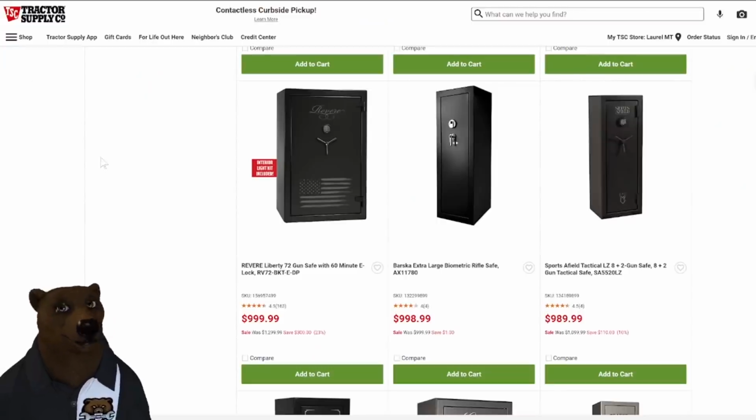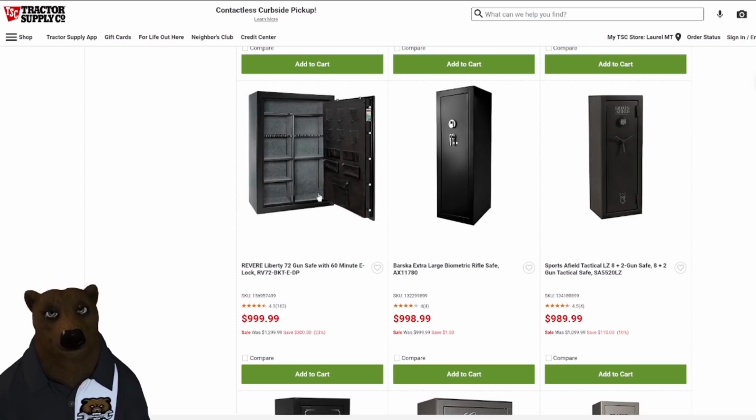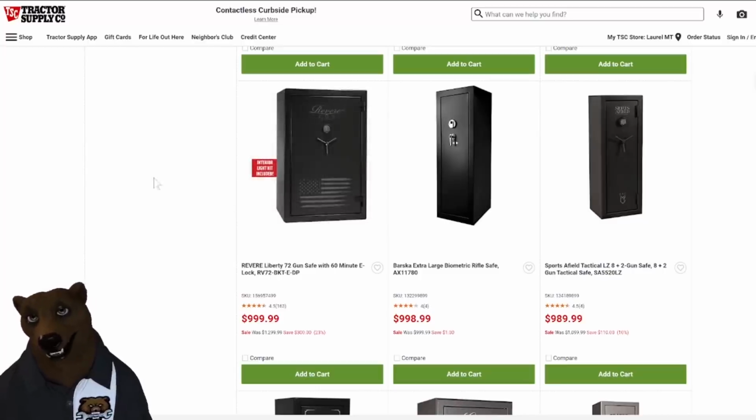First and foremost, I've got to call out the safes that they have on sale, because Tractor Supply around Black Friday has some of the best bang for the buck safes out here. They have more expensive ones than this, but I'm going to call out three of them real quick. The Revere Liberty, this is one of their budget lines for Liberty safes, but it's $1,000. It's a 72 gun safe, 60 minutes, with the E-lock.